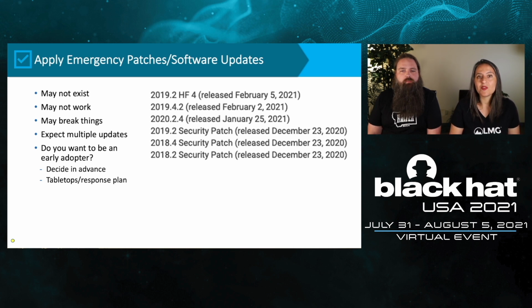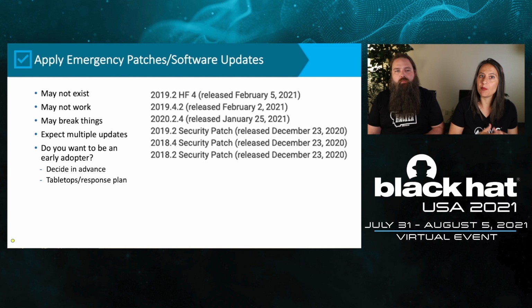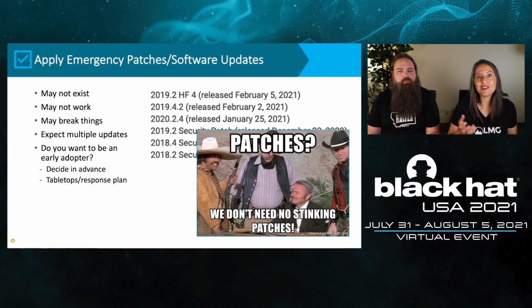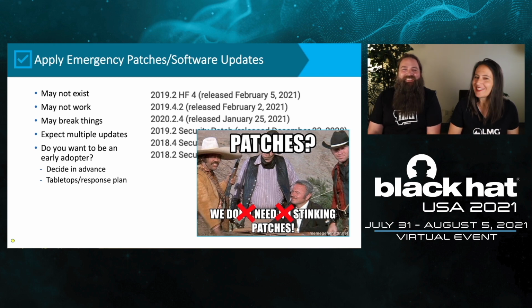So as responders, you need to be aware of the fact that there will be emergency patches, but they may not exist right away, and so you need to have workarounds. If they do exist, they may not fully solve the problem. They may be just a partial solution, so you still need to take some other steps to reduce your risk and deal with it. Sometimes new patches can break things, and that's a real balancing act. We do need patches, Matt.